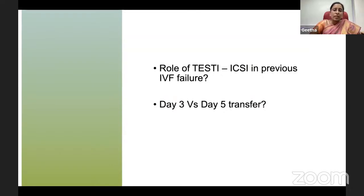We had a discussion on that. What about this test? Deal with cases of RIF. Yes, we absolutely give this counseling. This is not a case of RIF, but still we go for day 5 for the very reason that we want to see embryonic arrest, and no embryos would mean no transfer.